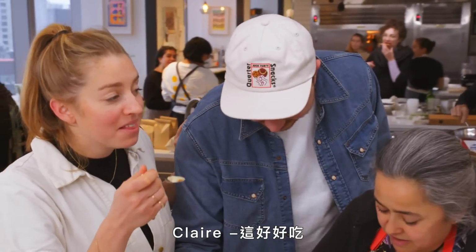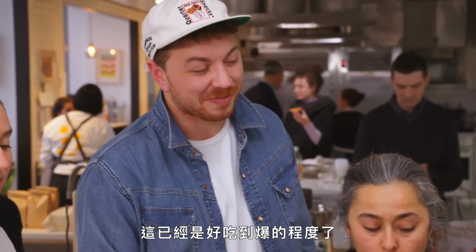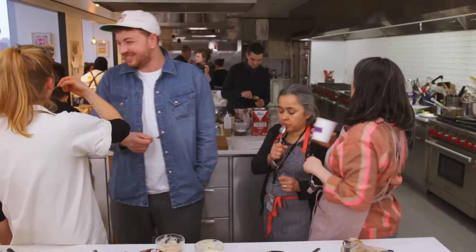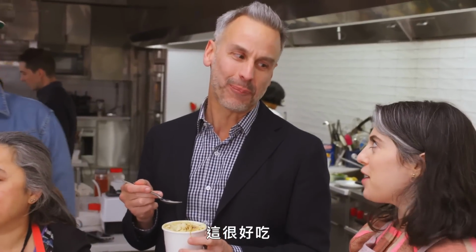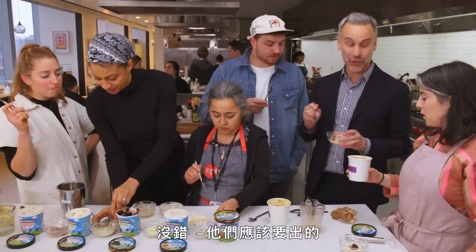It's Claire. So good. That smells really good. Yeah. No, that's super crazy. Coffee and candied walnuts. That's pretty good. But that's not an actual Ben and Jerry flavor, is it? No. Should be.